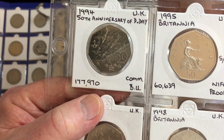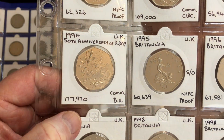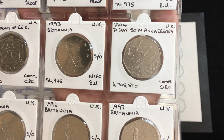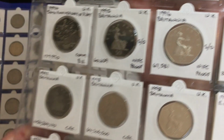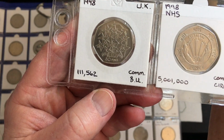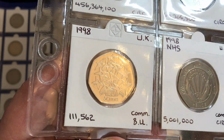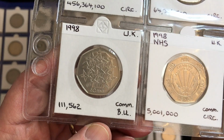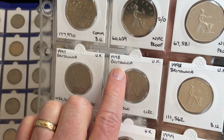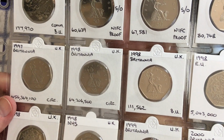There's a DD. This is probably the coin that goes into coin collecting in a big way. This one here is a brilliant uncirculated, but I do have a circulated version as well. And then I've got a lovely brilliant uncirculated EEC stars there, celebrating 25 years. A lot of these I did annotate with what they are. Probably didn't need to put Britannia because there are that many of them.